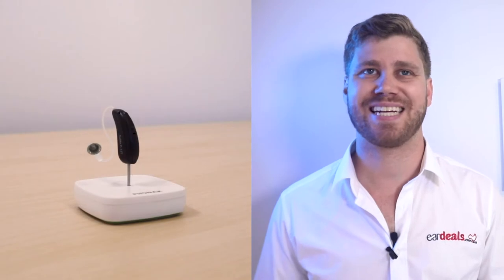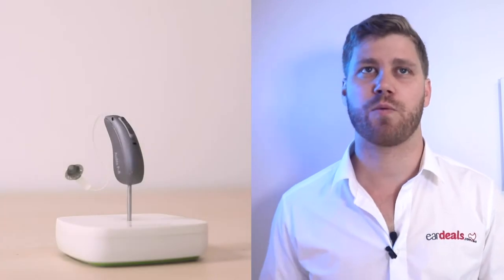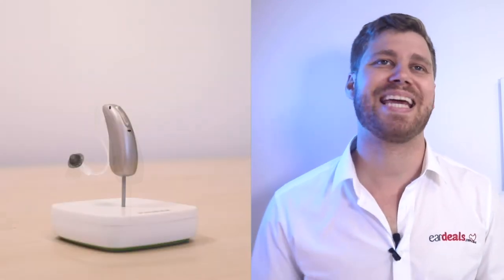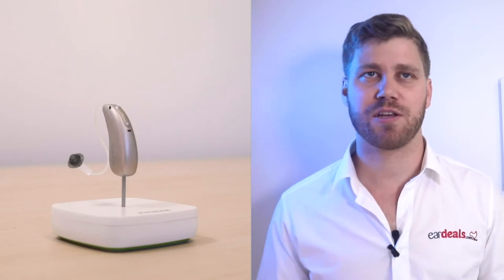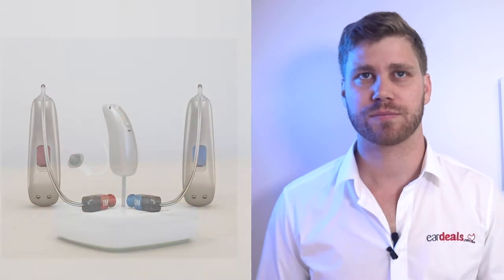Four devices in the range: the P312, a regular size replaceable battery; the P13T, which comes with telecoil with a size 13 replaceable battery; the PR, which is a lithium-ion rechargeable battery; and the PRT, which is a lithium-ion rechargeable battery with telecoil connectivity.